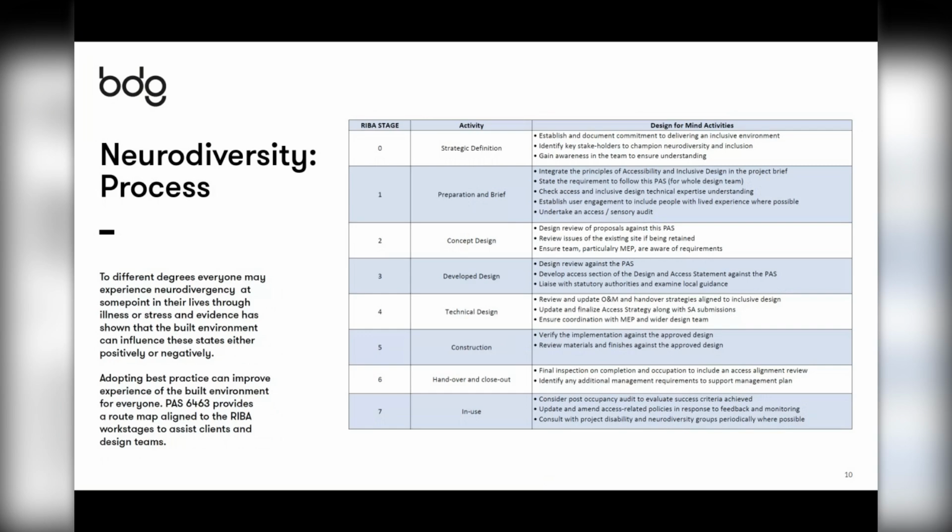So just touching back on the PAS, the PAS is actually very good, and this is more or less taken straight from the PAS. It sets out the approaches that you should take, the key stages, if you like, that you should be doing for each of the RIBA work stages. And it's a very useful tool just to see how you can engage with client user groups, and I thoroughly recommend that. And equally, how you can engage at different steps, what you should be doing through the design process.